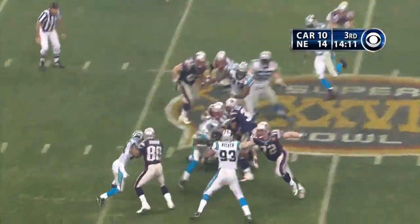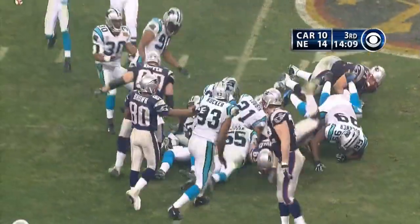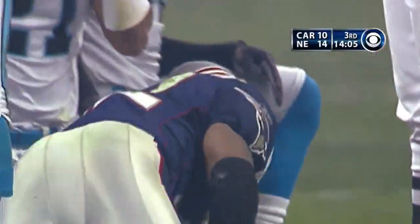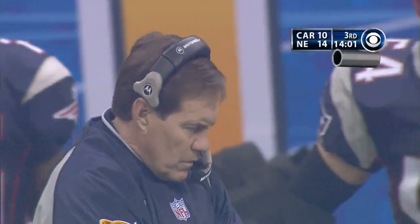On the ground again, Smith tries the left side. And he's stacked up just short of the 30-yard line. Dan Morgan and Will Witherspoon on the tackle, and it'll be a 3rd and 6.